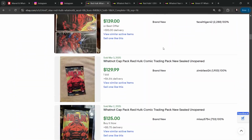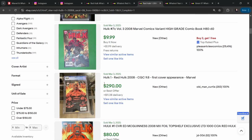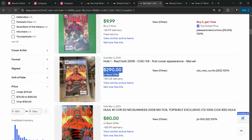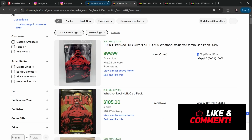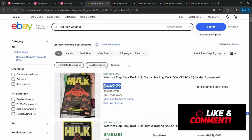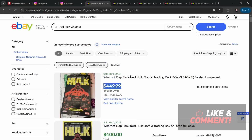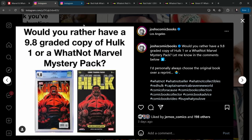What do you guys think about this overall? Would you rather buy a Hulk #1 in a 9.8, 2008 original, first appearance of this character, first cameo of this character, first cover appearance of this character? What do you guys think about that whole first appearance controversy for $290? Or would you rather have a Whatnot pack? $449 right there. More expensive than a 9.8 of the Hulk #1 original. Isn't that interesting? I think that there's a lot of people out there that just want the new shiny thing.